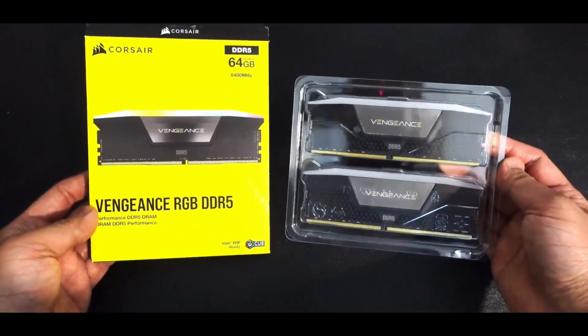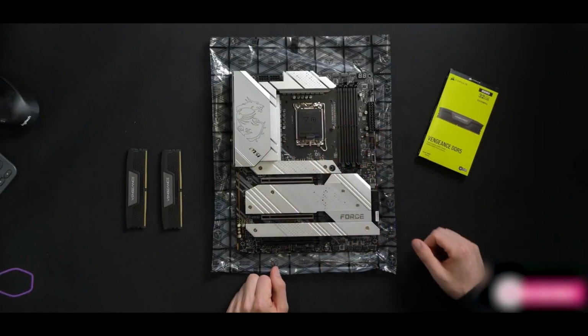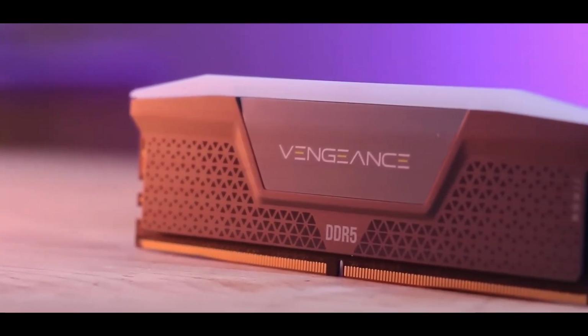But the thing is, the higher price might not be for everyone. Also, there's a chance you might run into some compatibility hiccups with certain AMD motherboards. But if you can deal with all that, this one is a top contender with excellent scalability and speed.